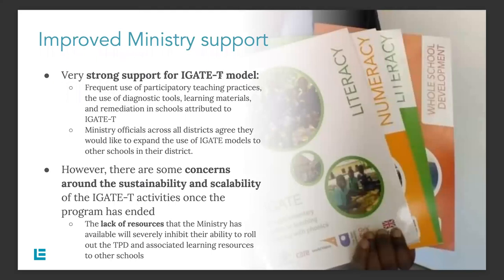And then at a systems level, just very briefly, this mostly focuses on the Ministry of Primary and Secondary Education. What we see overall across a number of different interviews and stakeholders within the ministry level is very strong support for the IGATE T model in general. So this includes everything from participatory teaching practices, use of diagnostics tools, learning materials and remediation in schools, as well as some of the other components of the IGATE T model, such as CBE and CLCs as well. And so ministry officials across all the districts were very eager to expand the use of IGATE models to other schools in their district and had a lot of reports from those other schools that they were eager to have the model delivered to them as well.